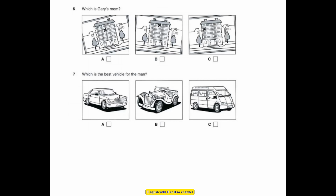Look, Gary sent us a postcard of his hotel, and he's put a cross to show us his window. Ah, right in the middle. Yes. He says he wanted a room on the top floor, but the only room available was on the floor below that.